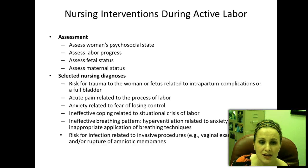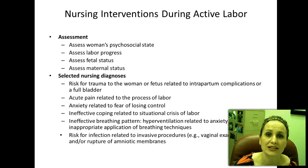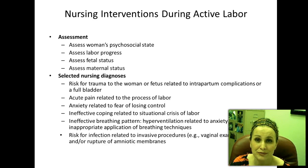Okay, so for a nursing diagnosis, think about risk for trauma to the woman and the fetus related to intrapartum complications and a full bladder. A lot of times, if this labor goes really quickly, it can cause the woman to rip more easily, tear, and so we want to prevent any kind of trauma to that mom. If it does look like she is progressing, you'll see that the nurses will come in and they'll start rubbing that perineum, and they're trying to stretch it out, and so you'll just see them right there rubbing, encouraging her to push. Not yet, but only whenever she gets to the second stage. But before that, they'll be rubbing that perineum, trying to stretch it out so that she does not tear.